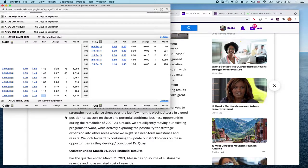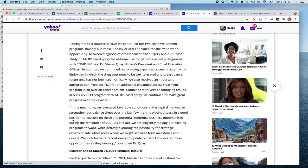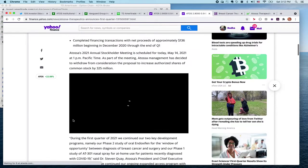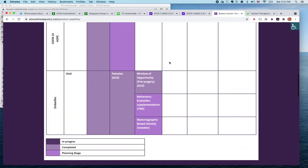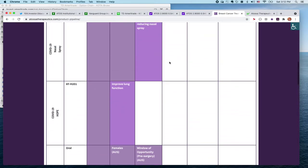So that is how I trade some of these stocks. So let's get into what actually, so these are the main things. Okay, these are the main holdings they do.